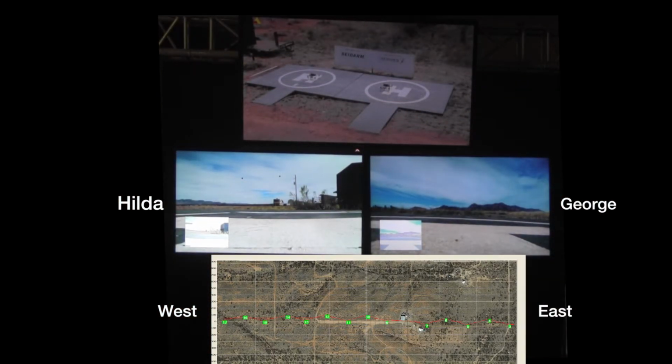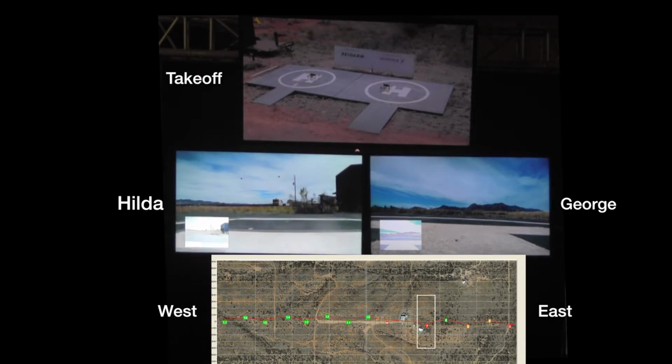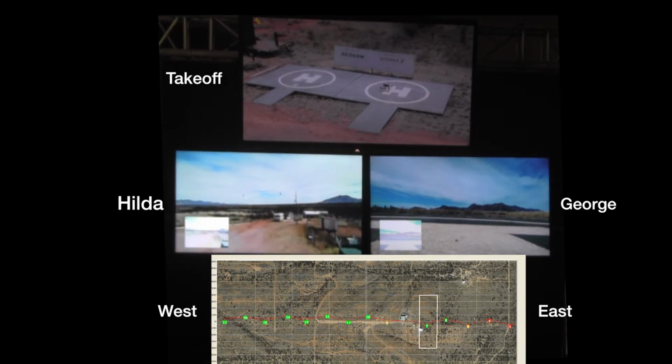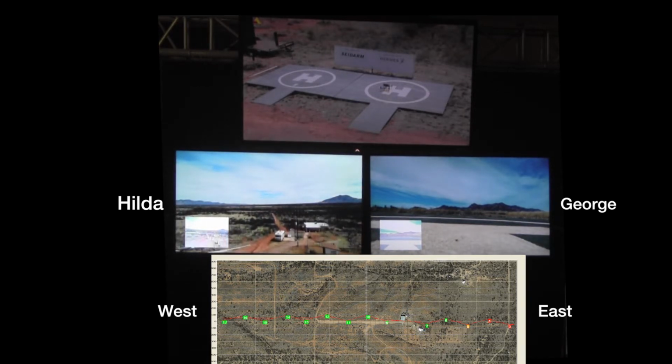Seidarm detects people at the east end of the range and announces "People Red." People Red. Go HERMES. Spooked horses set off an alarm, quickly ignored by Seidarm. People Red. Hilda is launched and begins a pre-programmed flight plan based on the sensor at the center of the alarm.